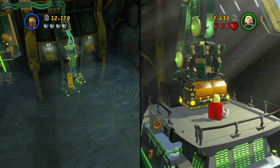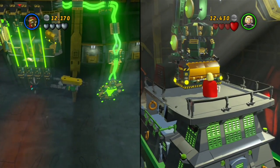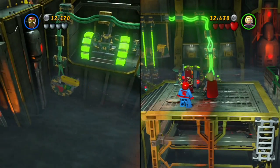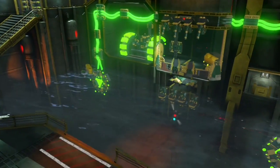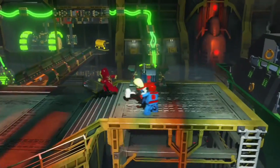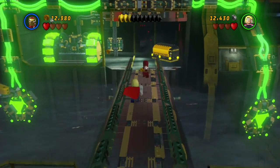What do you have to do with this? Oh yeah, I have to engage the power. And then it creates a bridge across there. Not the hardest puzzle in the world. To be fair, it shouldn't have been the hardest puzzle in the world, but before that we got stuck, and it was.